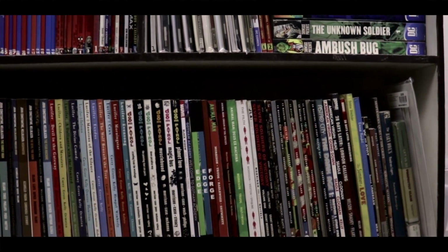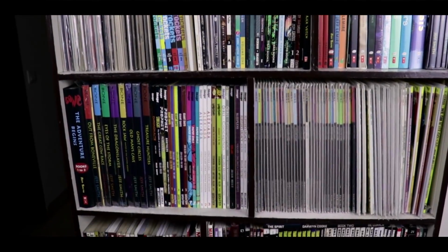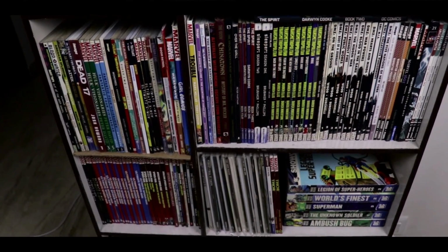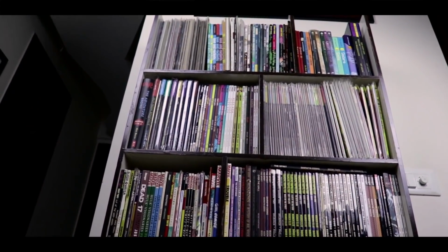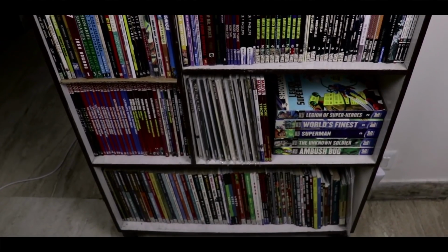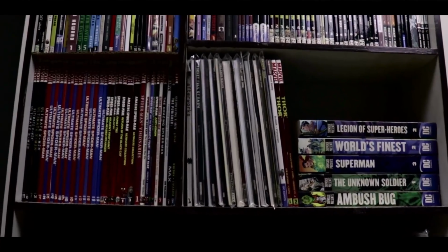Most of my TPBs reside on this shelf, although I do have a few scattered in the other ones, and most of what's on this shelf is TPBs, although there are of course hardcovers and singles in this as well. It's a good place to start because it represents a good range of comics, I think, although it does lean a bit towards the big two, Marvel and DC, as well as Image Comics, which is not necessarily the case with the rest of my collection.